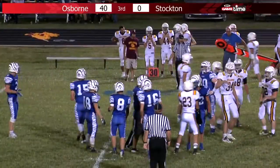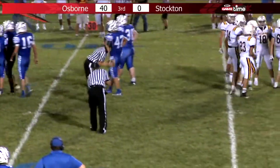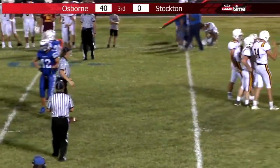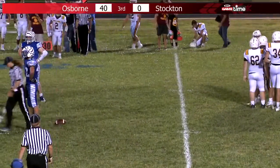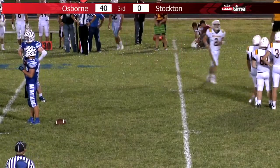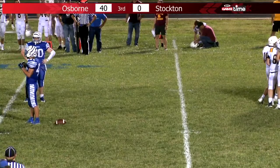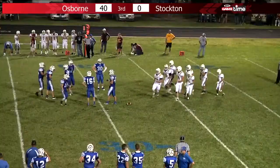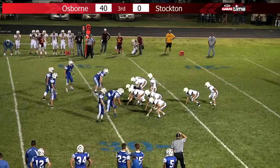Swung down at the 27-yard line. That's number 23, Justin Wilder, another freshman. So two freshman running backs in there for Osborne. He's made some changes. Get a little work in. First and 10 now for Osborne at the 28-yard line. Wilder and Schur in the backfield.